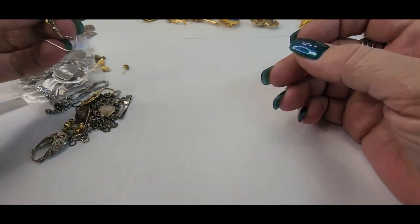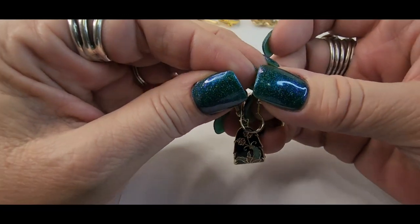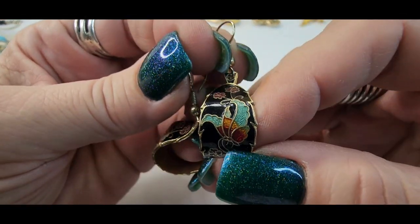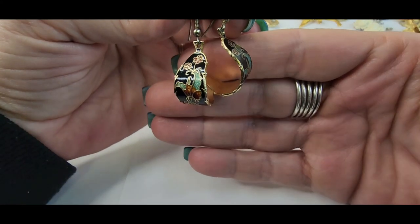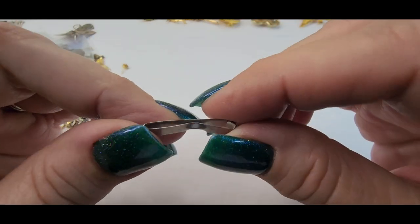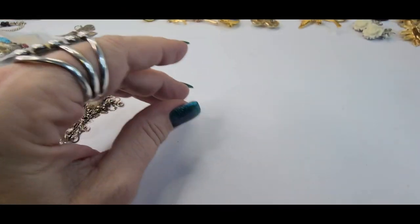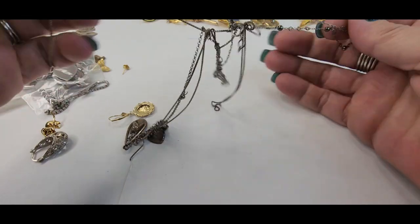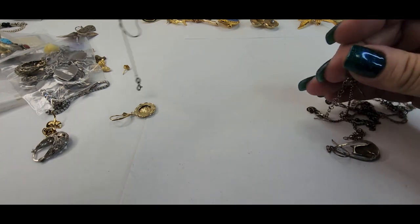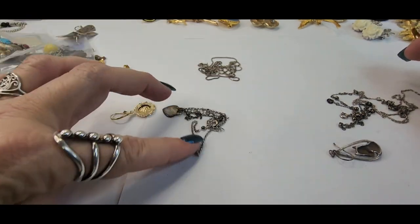All right, so here is the mate to that cloisonné dangle. And I think those are like bird of paradise flowers. But there is the match to those. Nice. Got some kind of little tiny little... Huh, I don't know what that is. All right, we got a bunch of just little thin dainty chains.